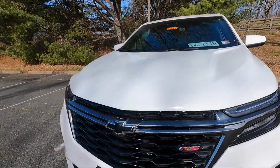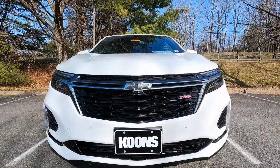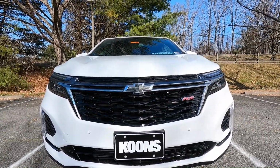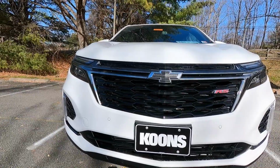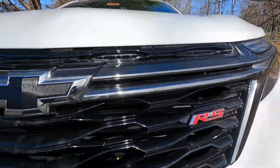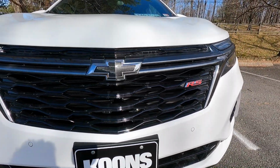Making our way over to the front end, you can see that with the RS, you do get a black grille with a black chrome trim piece that flows in between your DRLs and your headlights, which is what I pointed out right here. You can see they're both split by that black chrome trim piece. It looks pretty darn sweet. And then you also get a black bow tie emblem with the RS, as well as the red RS badging on the driver's side of your front grille.